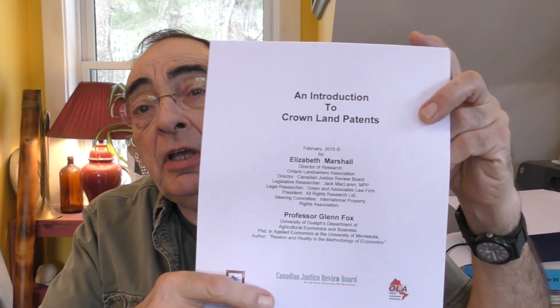Now I see that they have added a 29-page primer, and it is full of all kinds of interesting information. It is by Elizabeth Marshall. I've met Liz. She's a very interesting and intelligent lady, and she's done some excellent research. This is a really good background of where Crown Land patents came from, what they do, and how they work in the common law situation. So definitely, please, it's a free download. You can't go wrong as long as you've got a printer. For the cost of the paper and a little ink, you can find out everything you need to know about Crown Land patents.